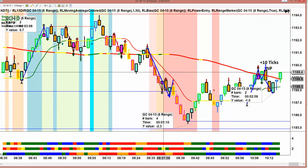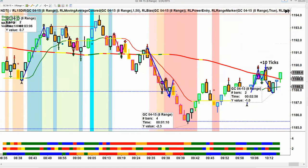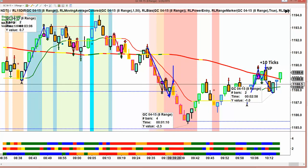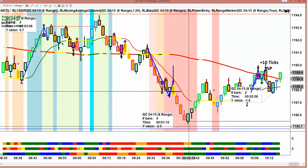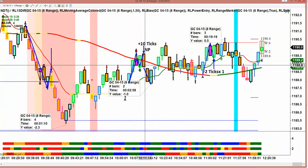Now this is one trade I probably should have taken right here. I was just a little hesitant because of this pivot, and it broke it and went right down for 23.